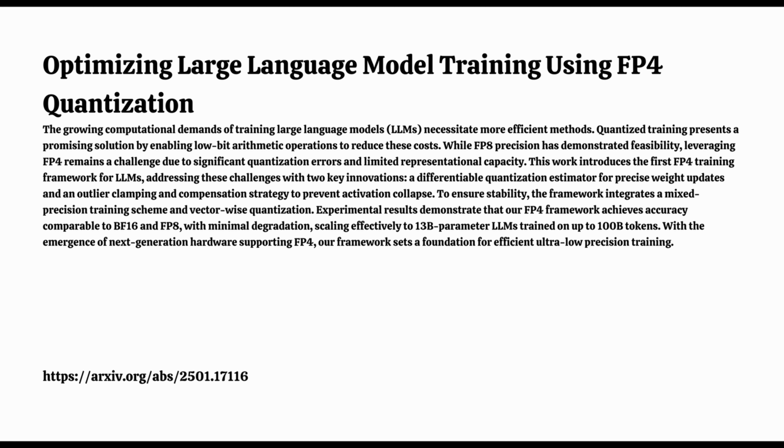What else did they learn? They found that fine-grained vector-wise quantization was crucial for FP4. This contrasts with the coarser-grained approaches often used with FP8. I see. It highlights how sensitive FP4 is to quantization choices.